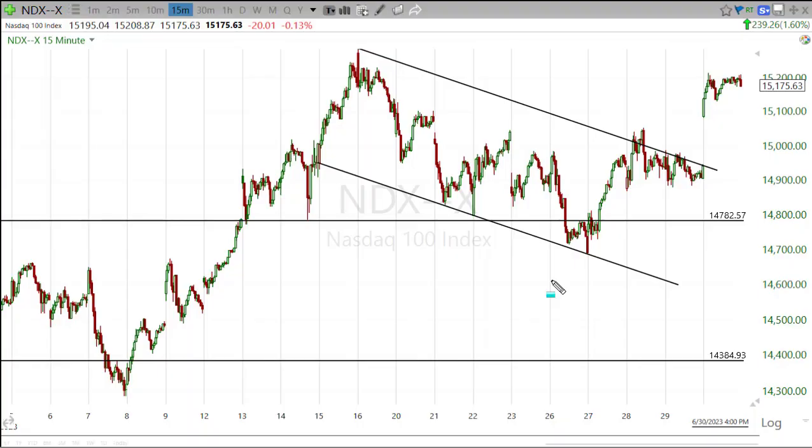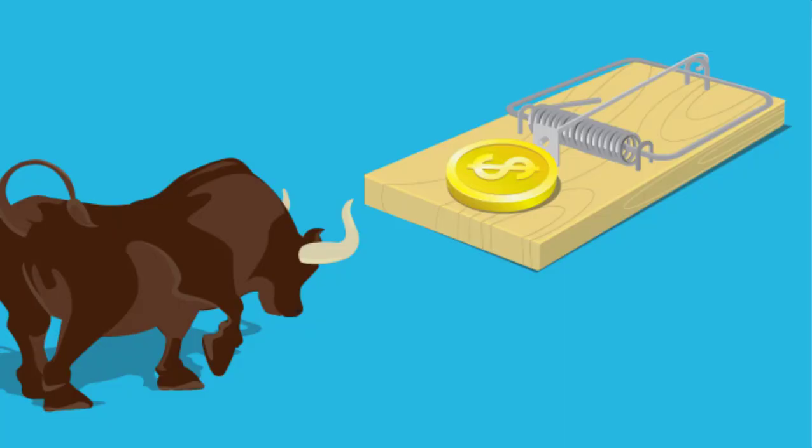In the meantime, as we go into next week, I would be watching these breakouts very carefully. Any kind of a failed breakout over here would probably be exactly what I'm looking for. But for right now, I'm respecting the breakout here, but it's not definitive. When you do have failed breakouts, you tend to get faster reversals. You can think of that as a bull trap.